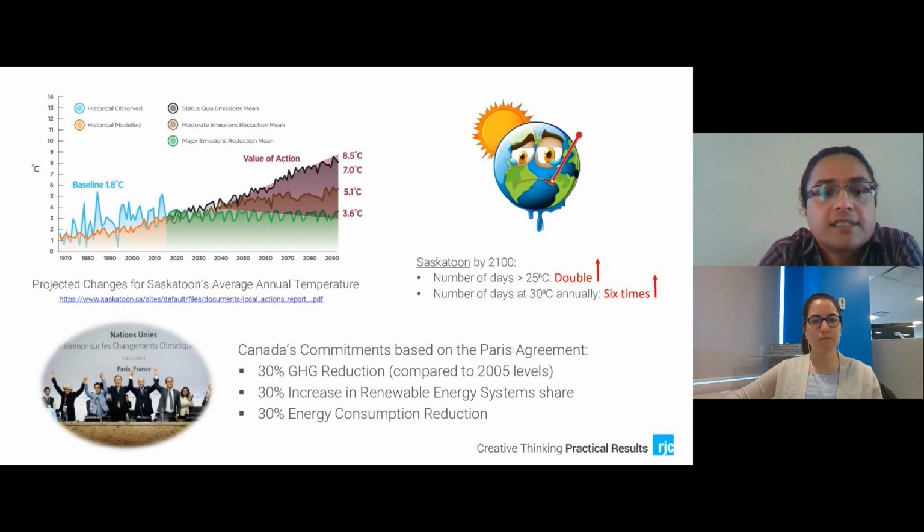Now, if you look at the status quo emission scenario, meaning business as usual case, if we don't take any action, if we don't reduce our GHG emissions, then by the end of this century, we're going to have over 8.5 degrees C of temperature increase for average annual temperature of Saskatoon. If, however, we reduce GHG emissions under major emission reduction scenario, we can limit that temperature increase to 3.6. So around 5 degrees C is really the value of action, and the effect of limiting that temperature increase would be significant for the ecosystem of Saskatoon.